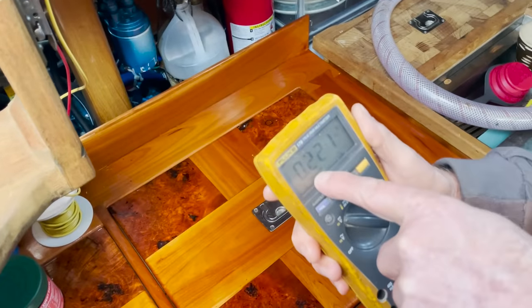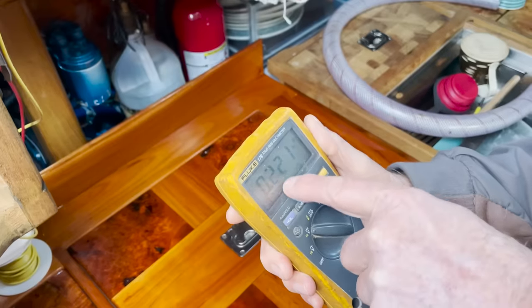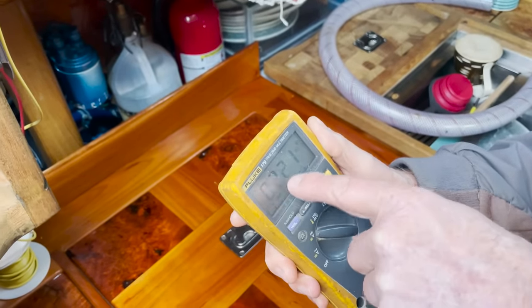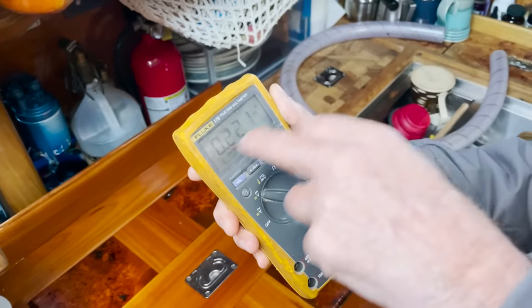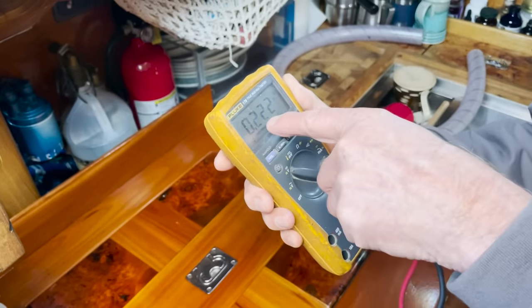So right here, we're getting a reading of 0.221 volts. That's 221 millivolts, which tells us, for a start, that zinc is not protecting the prop shaft. Because the natural voltage of a piece of zinc in relation to this silver-silver chloride half cell is 900 plus millivolts. And we got 220.